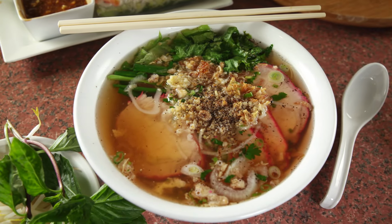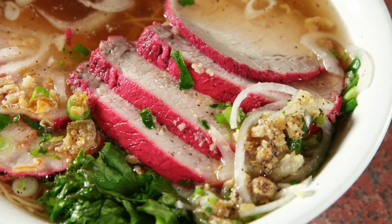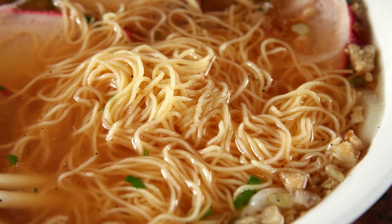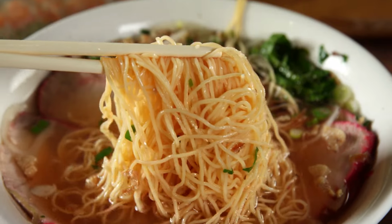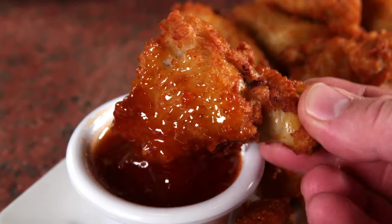And it comes with some char siu pork. That's the Chinese style roast pork. You have the savoriness from the pork, fresh vegetables, egg noodles, and that saltiness from the seafood. This is a soup that is frankly superior. So whether you like beef, chicken, pork, or seafood, they have a phenomenal selection.